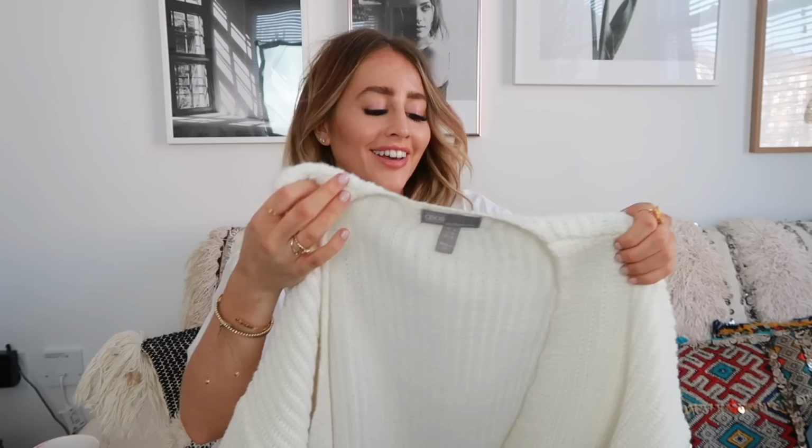So this is a cardigan. Obviously, I'm a huge fan of jumpers in the winter, but I think cardigans in spring are a little bit nicer because you can wear them open, because that's the amazing thing about cardigans. So you're not feeling too hot and flustered as you might do when you're wearing a jumper.